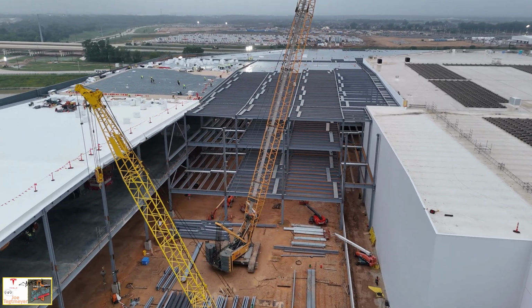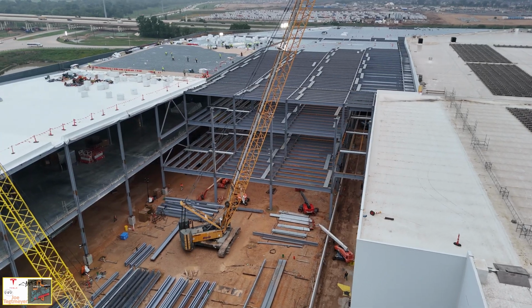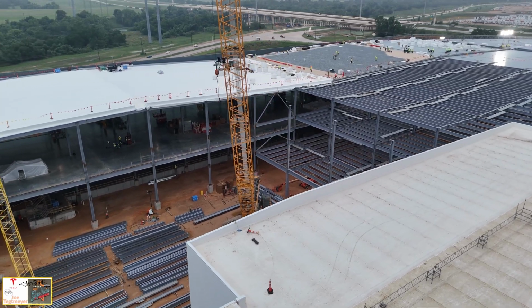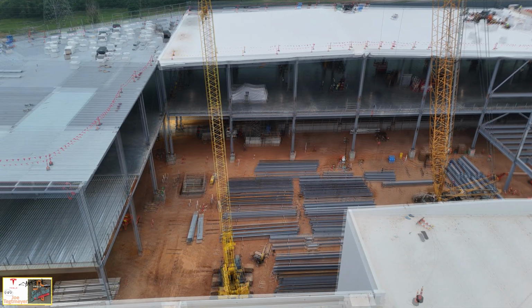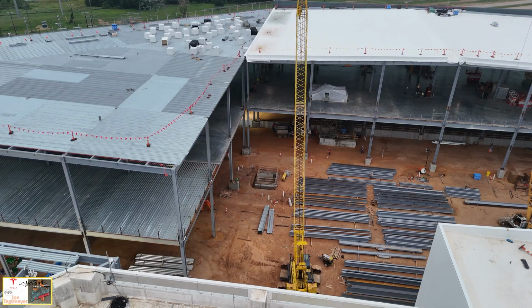the steel structure. And of course, some of the work that continues on the ground floor, particularly underneath the south structure. There's a concrete wall, almost like one of those bunkers, you can see in the middle of the screen, and then some additional concrete work as well.